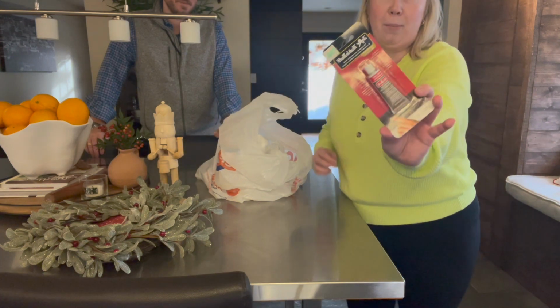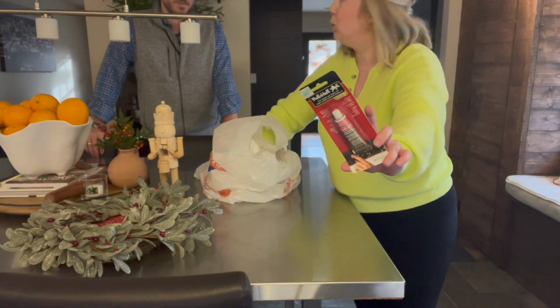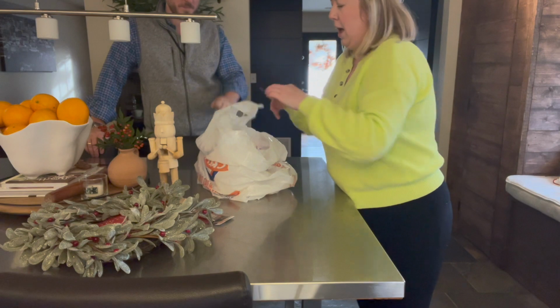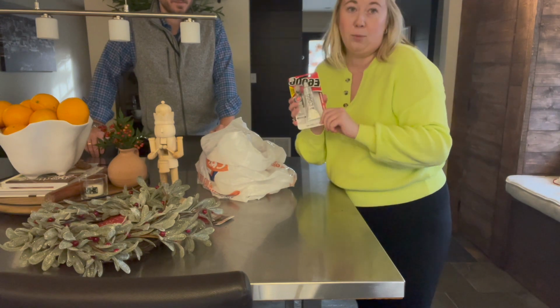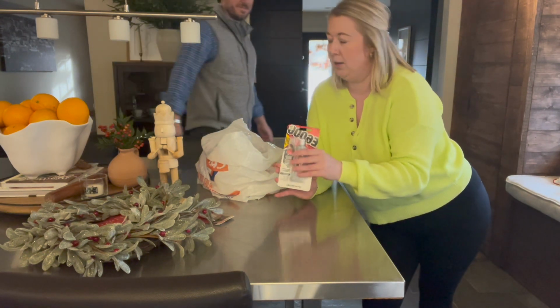We have some Rub 'n Buff. This is not for a Christmas project. This is for another project I haven't told Ryan about yet, so we're going to be doing that. And then I've got some adhesive. I've got to fix our Roman shades in our bathroom, so this is going to help do that. I'm still cut off here. So I picked some of this up.